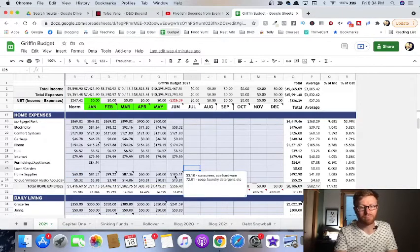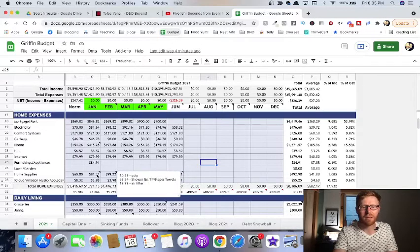Why am I $45 over? Because apparently we ran out of all of our hand soap and dish soap and laundry detergent all in the same month, and you gotta have those things. We also had some Ace Hardware tools and had to buy sunscreen for the summer, so this category went over budget, and it looks like we've gone over budget a couple of times this year.